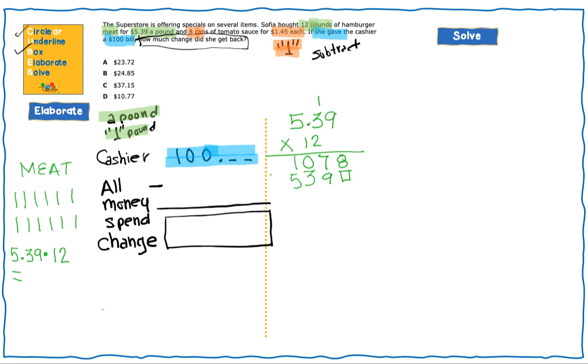We're going to be adding those numbers. 8 plus nothing, this is 8. 9 plus 7, 16. 6, and we carry 1. 3 plus 1, this is a 4, and 5 plus 1, this is a 6. What we're going to do next, we're going to count the decimals in each factor. This one has 2 decimals. Then on this one, we don't have any. The total will be 2. So from right to left, we move the decimal point 2 place values. So the total amount of money that Sophia spent on meat is going to be $64.68.